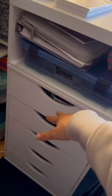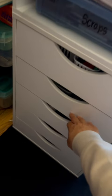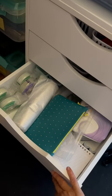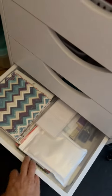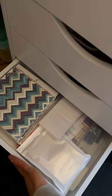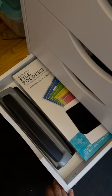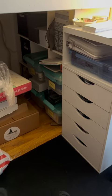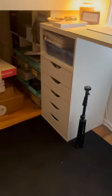Then we've got all this, scraps and things that need to be cleaned. This is more office stuff, office supplies, packaging bags for cards, Hot Mess Express, 6x6 paper, other Hot Mess Express. I'm currently in the middle of cleaning out at my job, because I'm going to be transitioning jobs this year. So yeah, lots of things are just ending up all over the place.